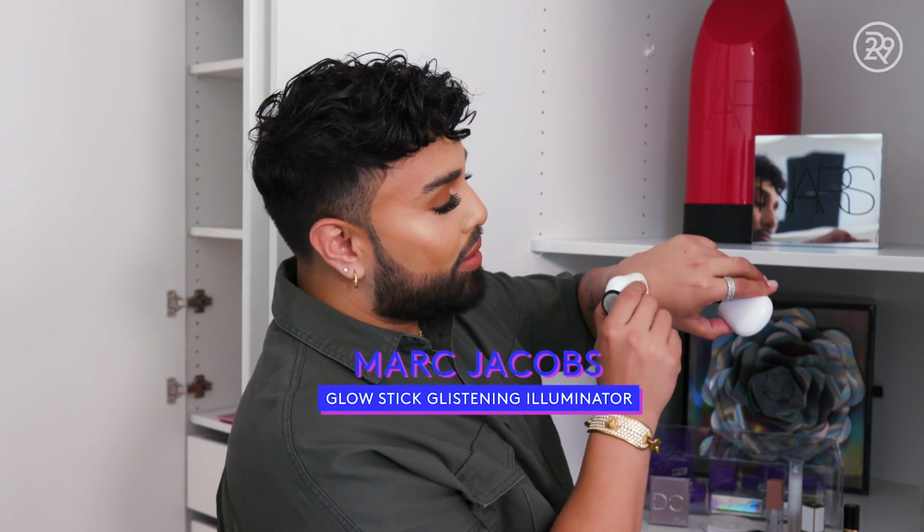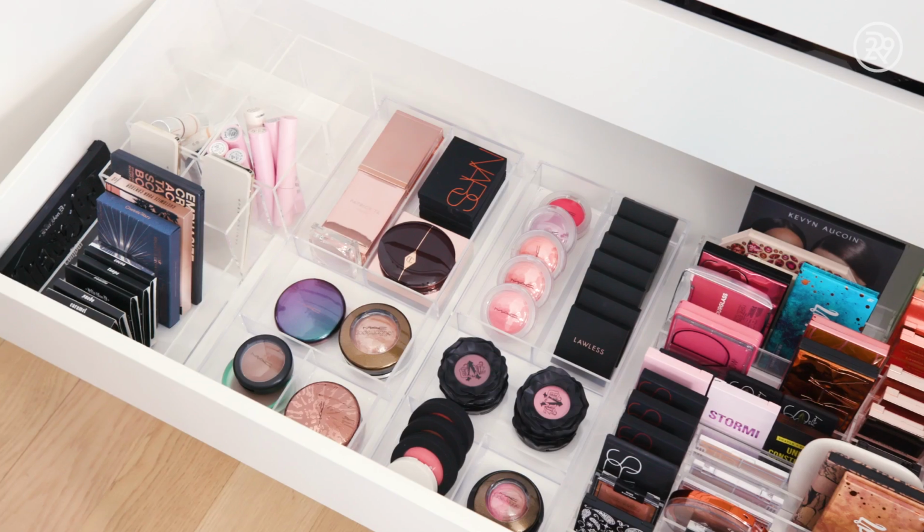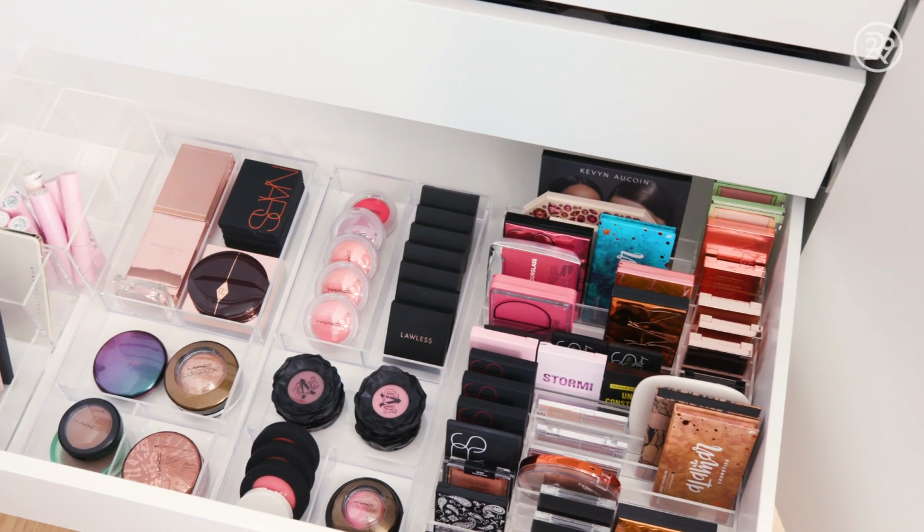So isn't that so cool? It literally kind of gives you like deodorant vibes. Right down over here, we have more of like blushes and like face palettes. We also have some like contour sticks.